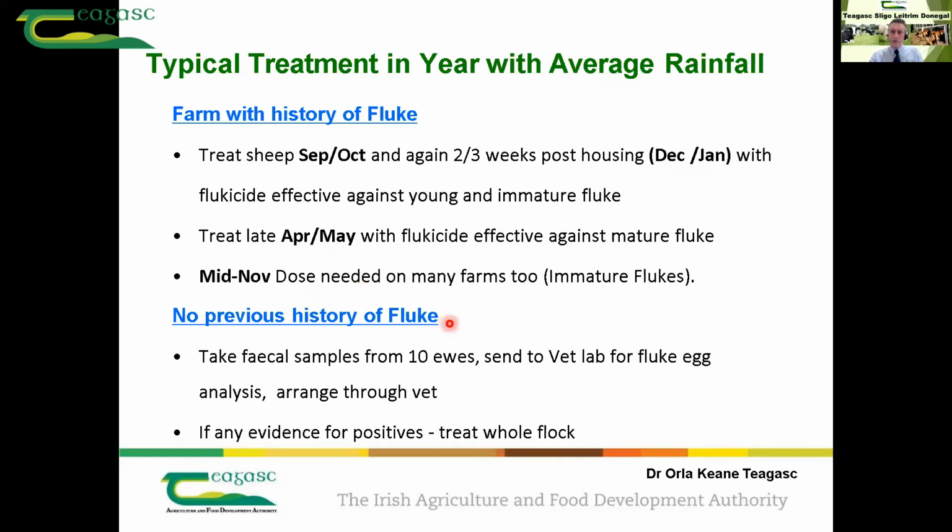If you have a farm with no history of liver fluke, my advice would be to take fecal samples from 10 ewes, send them to the lab for analysis, and see if you get a positive result. And if there's evidence of liver fluke, treat the whole flock. Best to wait probably until December to do that, or even later if possible. Now, that's just 2 examples. You could also have other farms that are in between that. Okay.